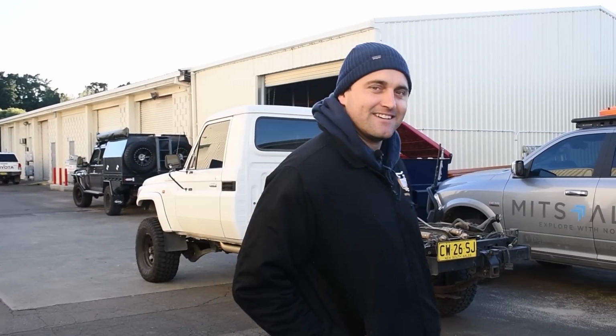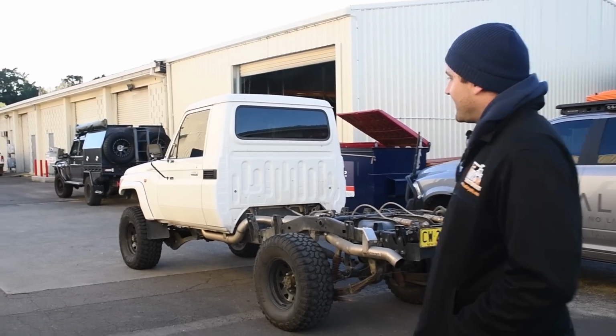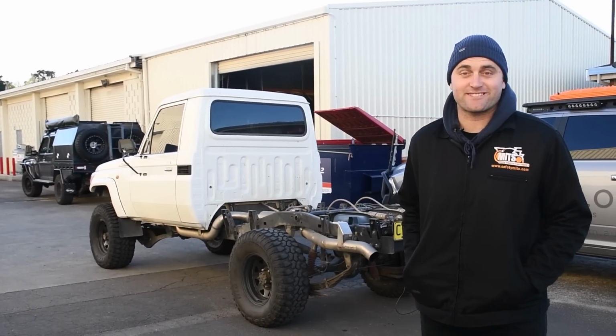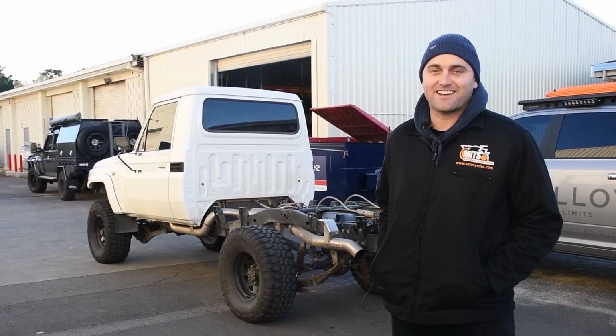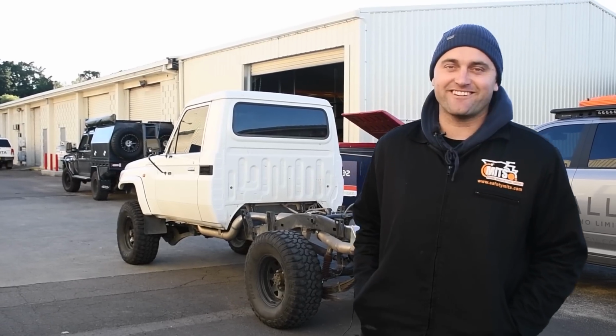Righto, what's the go, Tim? Mate, we are off to Dangar Bodyworks this morning to get the big 79 refreshed, repainted. The colour has been decided, and I think it should look pretty special when it's all done and dusted. So we'll see how she goes. The guys over there do an excellent job, so let's see what they do.